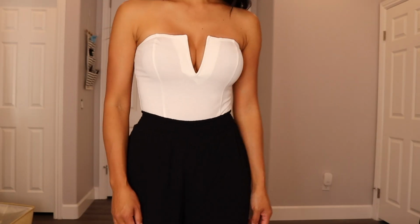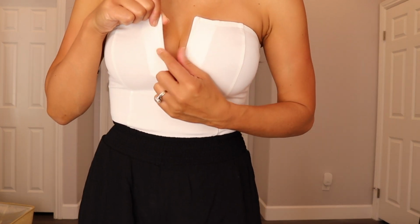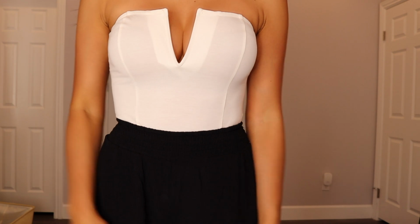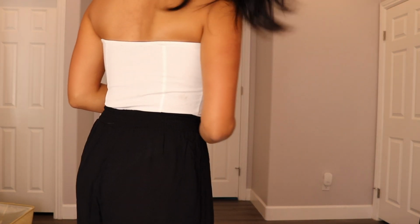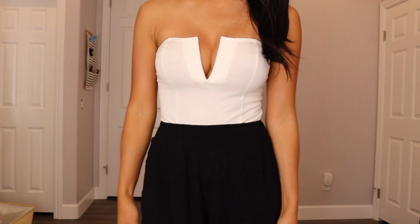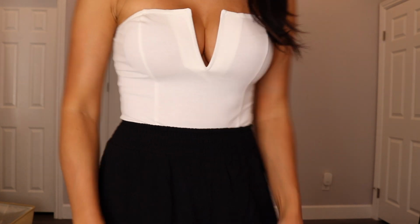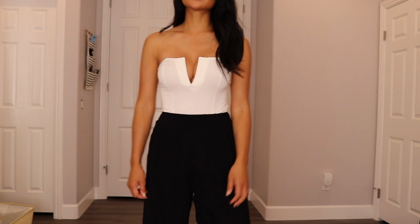Moving on to a bunch of bodysuits that I got. Here's a white one. It has a super deep V, and there's like a metal piece inside. I don't know if it's metal or plastic, but it stays up, and I just love how clean and crisp it looks. This is great for summer, during the day or night. Throw a cardigan over it when you get a little bit chilly. You can also pair this with a pair of jeans or some denim shorts.